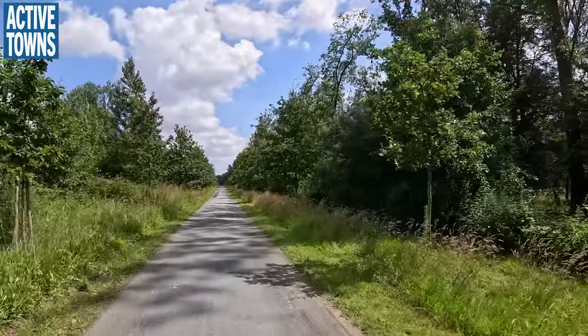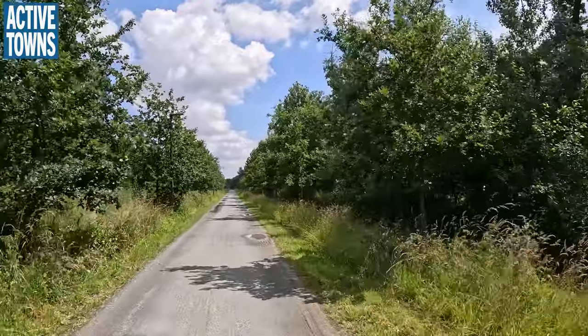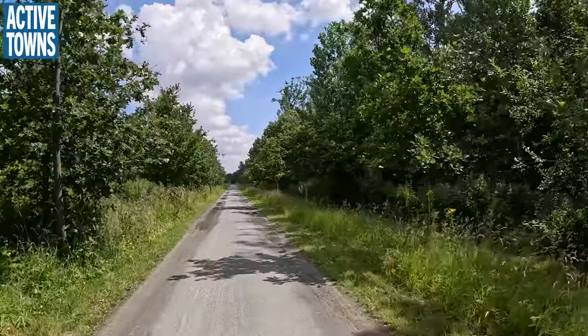It's very nice hearing the wind through the trees. Hopefully the wind's not too bad on the microphone here.